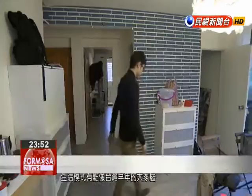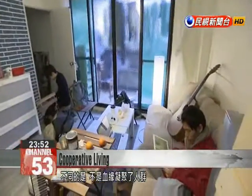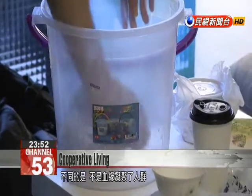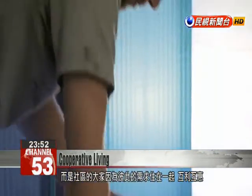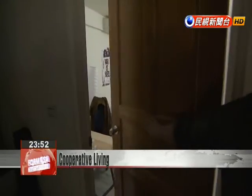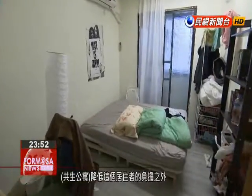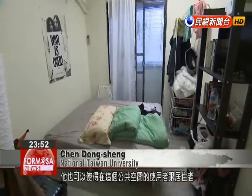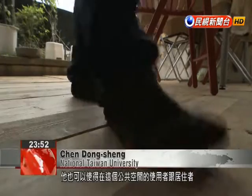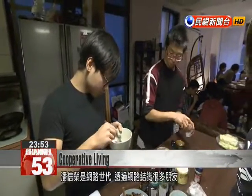This type of life may be similar to a Taiwanese family many years ago, but what is different is that these residents are not related. Instead, personal needs bring them together for mutual benefit and reciprocity. Cooperative living arrangements reduce the burden on occupants. They can also share the public space with other occupants, and if they share the same ideas, there's a possibility of learning together.